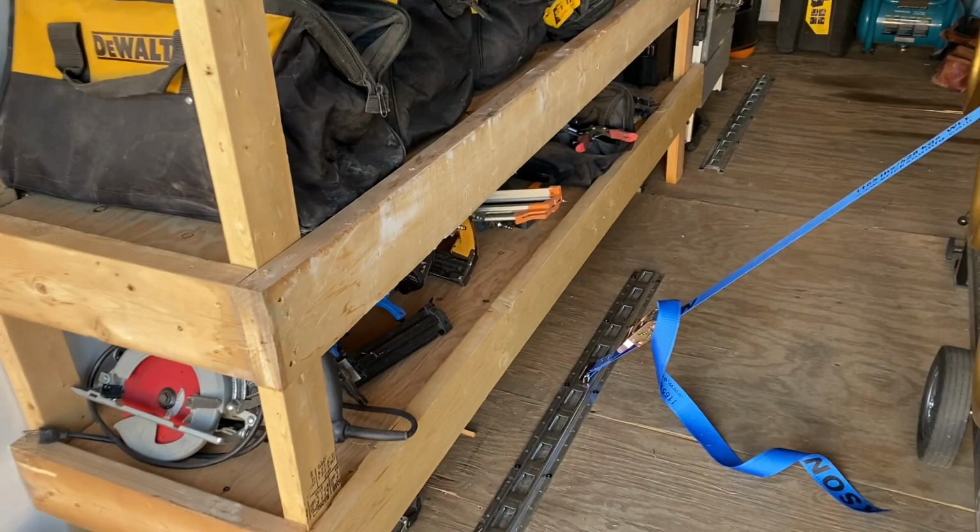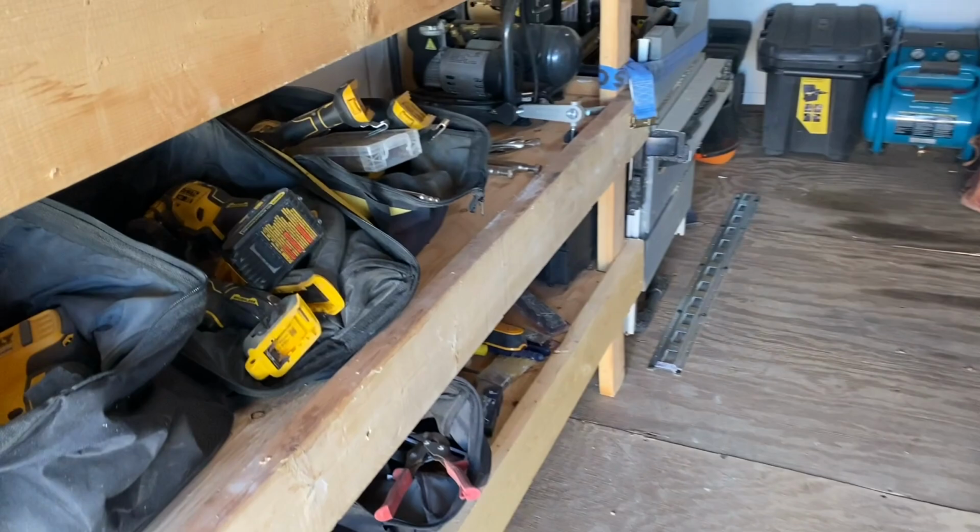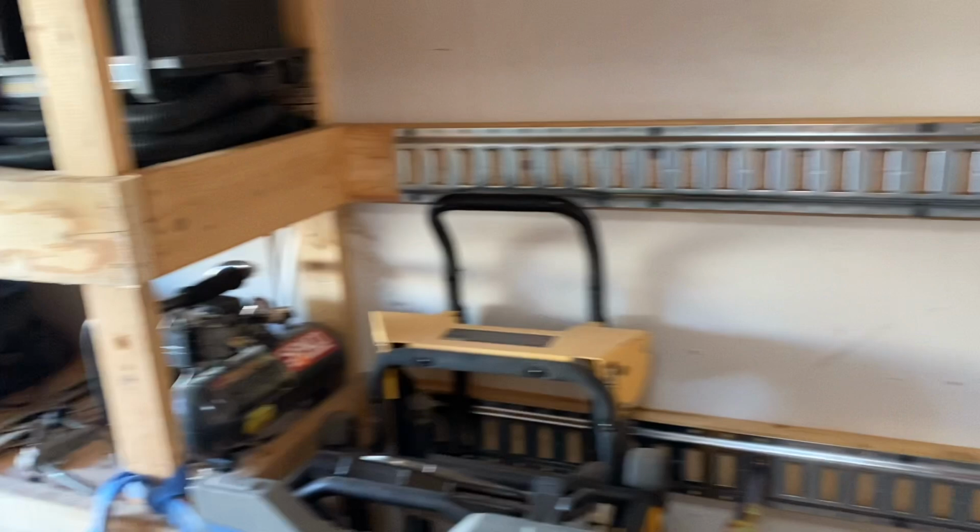I probably won't keep all my tools in here all the time, just because I don't think that's a very good idea, given that enclosed trailers get stolen all the time. I do have a hitch lock on it, but that don't do much.